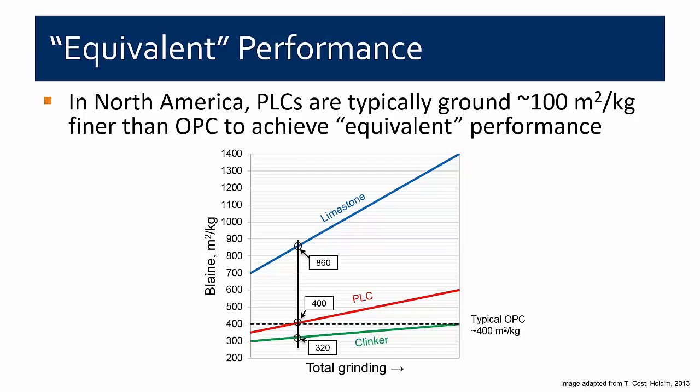So the producers will increase the fineness by about 100. So say we're going to increase it by 130 now to 530. What you see here is that the clinker fineness is now much closer to what you would have in a typical Portland cement. And so that way you're able to get similar reaction rates because your clinker is now similar to what you would have in a Portland cement. And so that's how you get those equivalent compressive strengths.